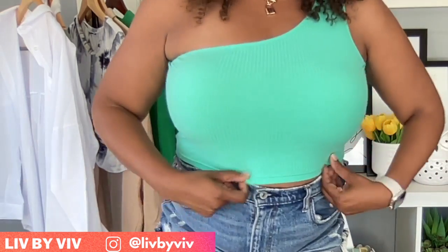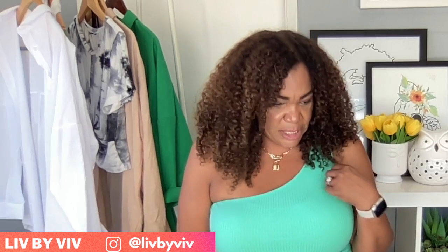I just got this. It was one of those items that I wasn't sure if it was gonna fit. I didn't know if it was gonna be too small. Obviously it fits. It's a little bit on the crop side. You see I'm wearing it with a pair of shorts. It is a ribbed material, basically like a tank top, but one shoulder. I've been really into one shoulder style since last year. I have on my storefront the strapless bra that I wear, so that it allows me to try different necklines and things like that.